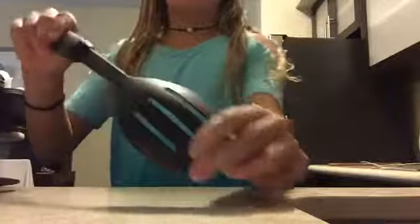Okay, so then the next thing it comes with is this spoon, and it's like a drainer spoon, so if you have juice that you don't want, you can just use this. That is really nice of them to add that. And then the spatula. That is really nice of them to add this. So yeah, thank you.